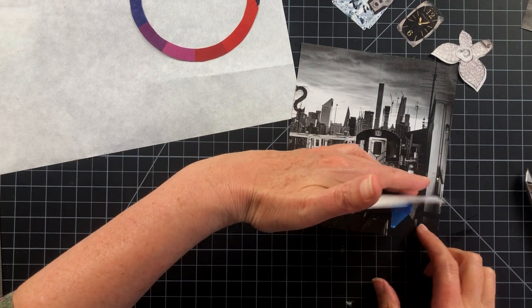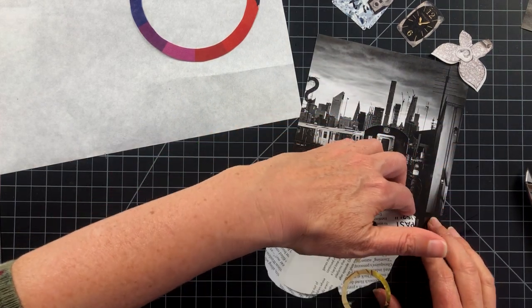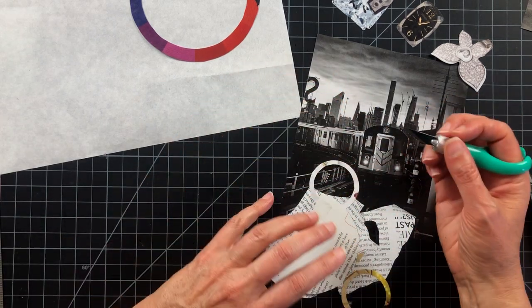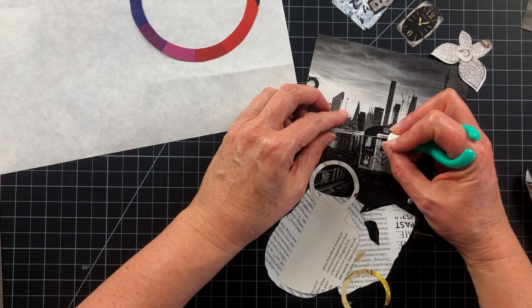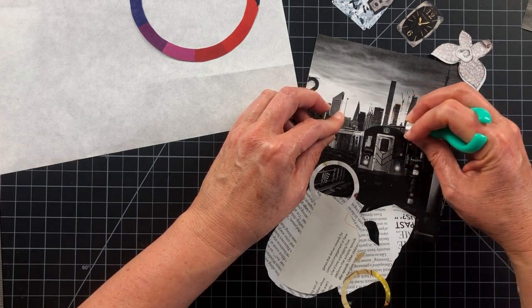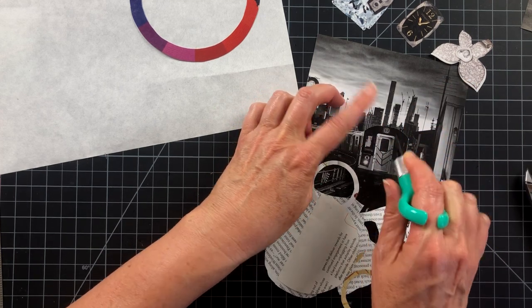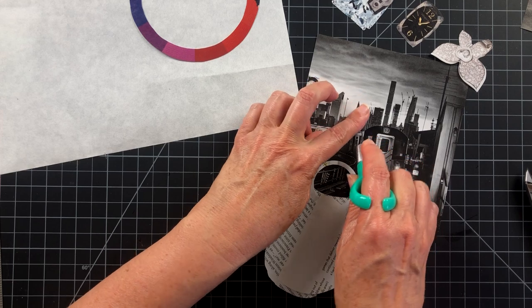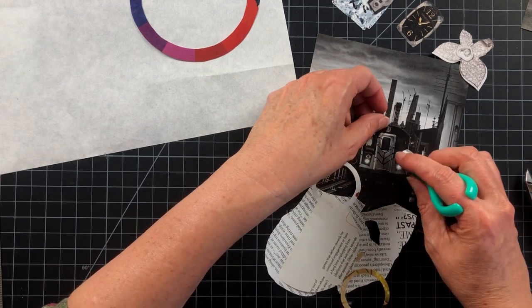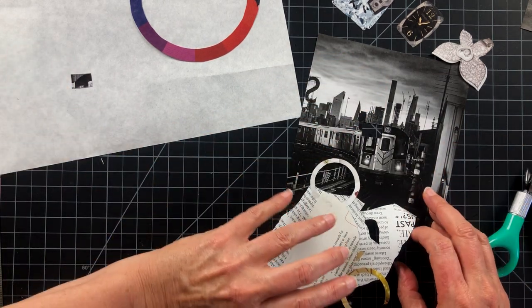I'm coming to the end here, so what I decided to do is I will go ahead and make just a cut here. Just a careful cut, nothing spectacular, so I can attach the image to the background. And I can use glue. I could even use spray adhesive. But I'm lazy and I don't feel like it.